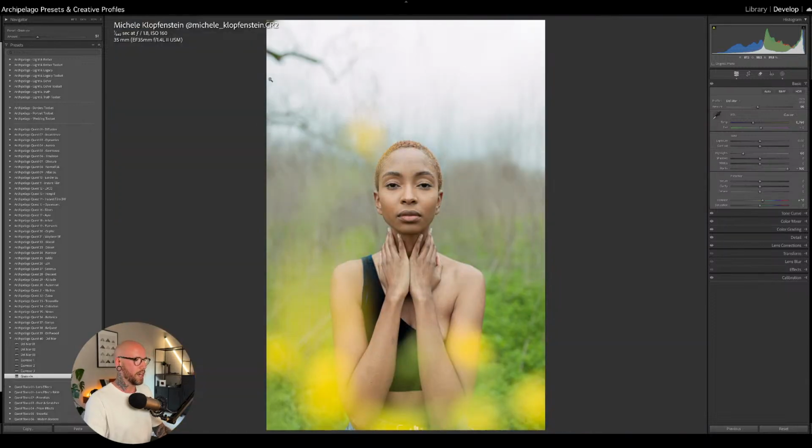So again, before and after. Nice, simple edit, just showing what you can do with the base presets and kind of going for a little bit more of a natural but pastelic look.